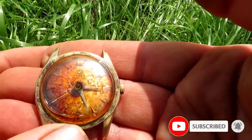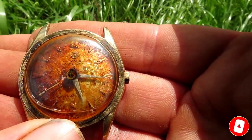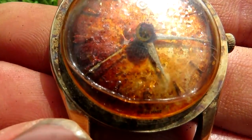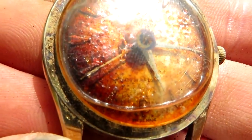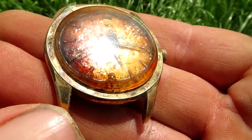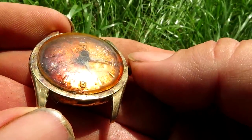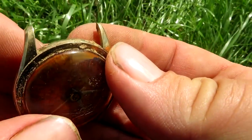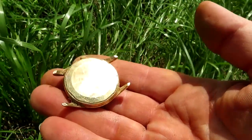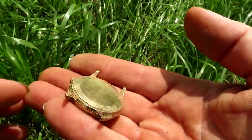And the watch says, can you read that in there? It says SYMA. I don't know what it says at the bottom. Can't quite see underneath there. Made in Switzerland, I expect. But yeah. Now Roger reckons that if there's hallmarks, they might be on the inside of the case. But that's about an ounce. Feels like an ounce.